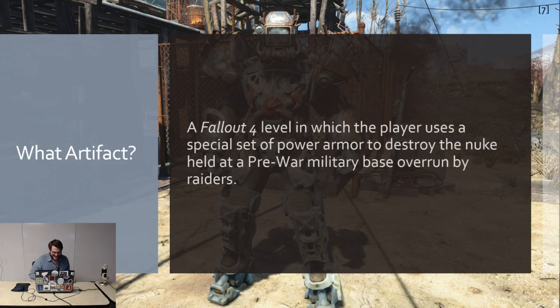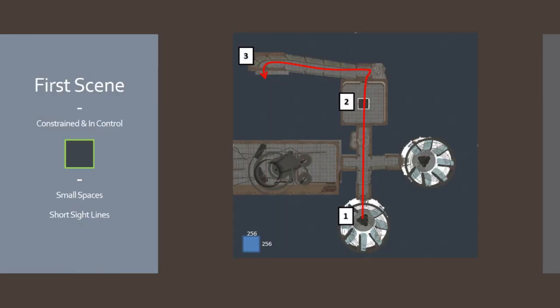Yeah, I know. Sorry about that pun. So what artifact was I going to create? Well, I started moving to my LDD, and I decided to make my level a Fallout 4 level in which the player uses a special set of power armor to destroy a nuke held at a pre-war military base overrun by raiders. And I'll just show you what that looks like. So the first scene was constrained and in control.